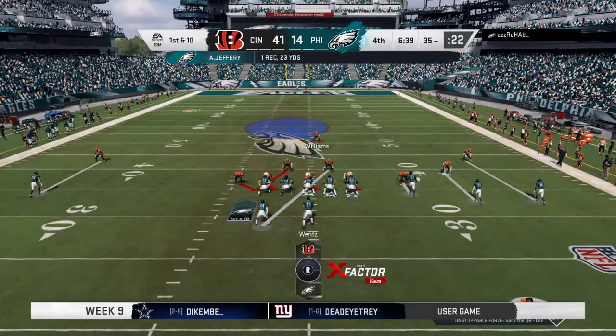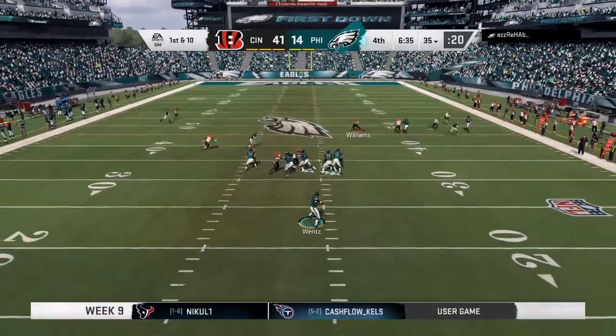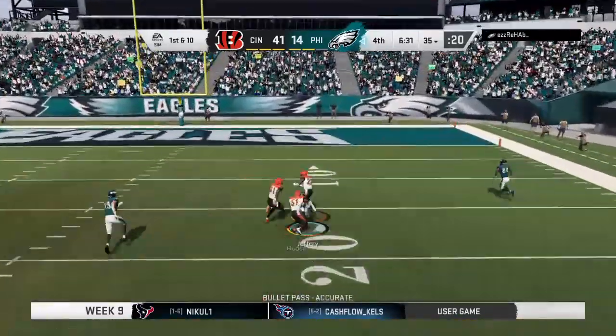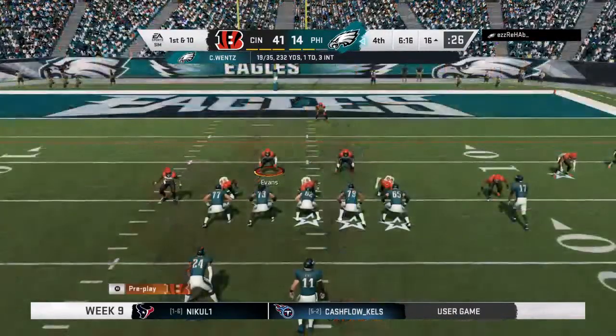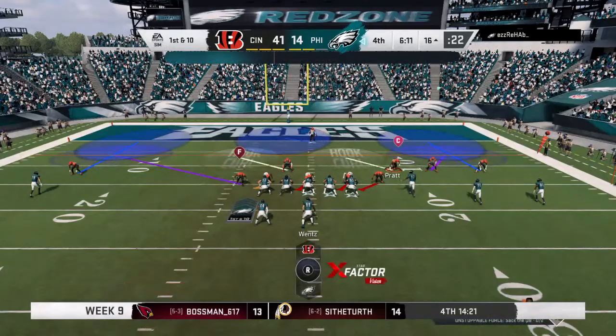So signs of life in what's been a dormant offense in this second half. Here's 1st and 10. Gonna look deep for Jeffrey. That's caught inside the 20. Wentz finding his favorite receiver, Jeffrey, on a big one. 49 yards.